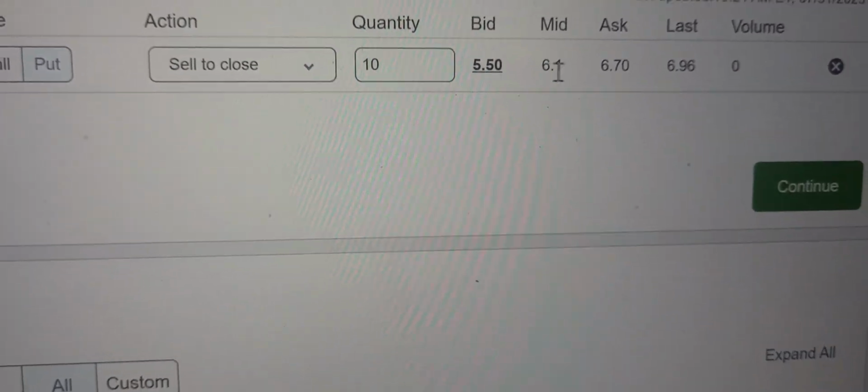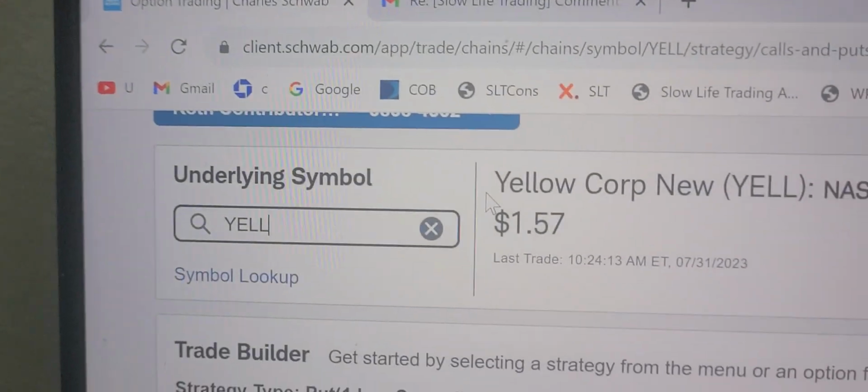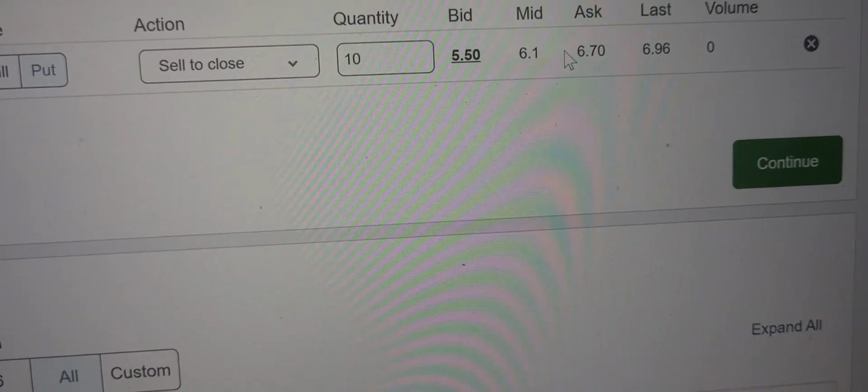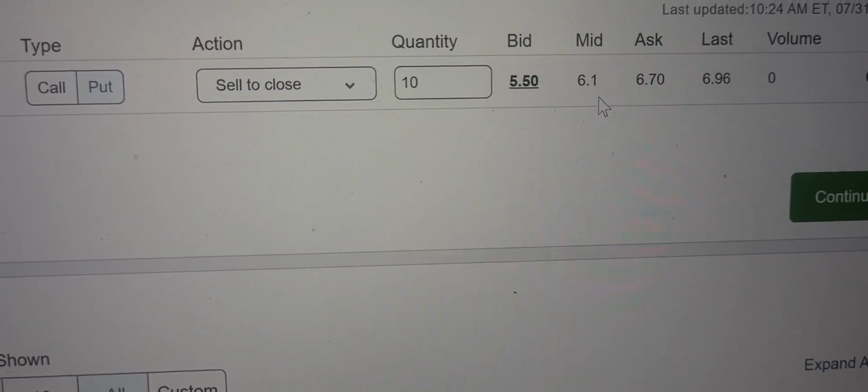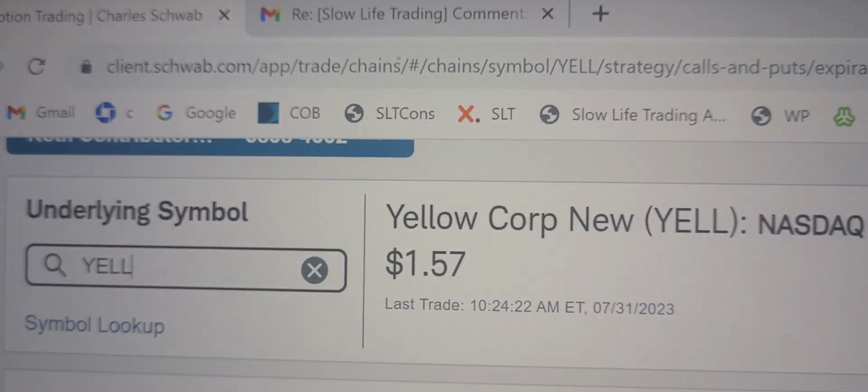Okay, now it's going for 610. And the reason why it moved to 610 is because the price moved up a little bit to 157. But hey, you wouldn't have lost all your money. Okay, 610 plus 157 you could sell the stock for, you would have your 750 back. Okay. Now, that's why I call this the greatest strategy ever.